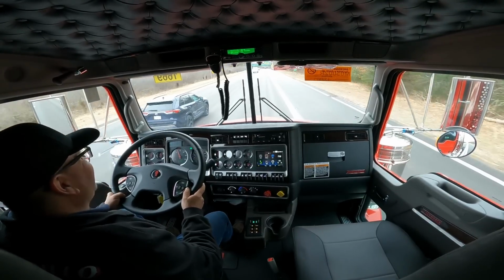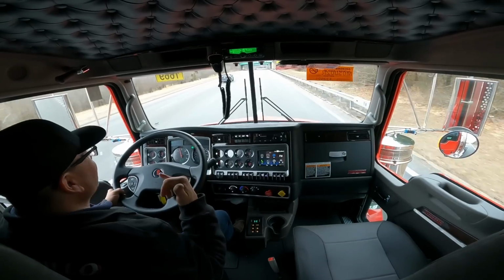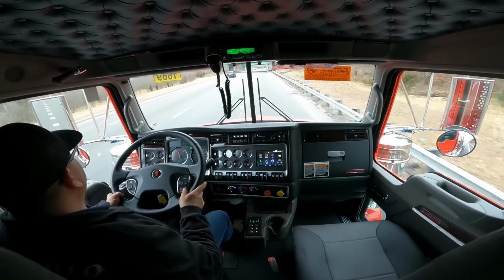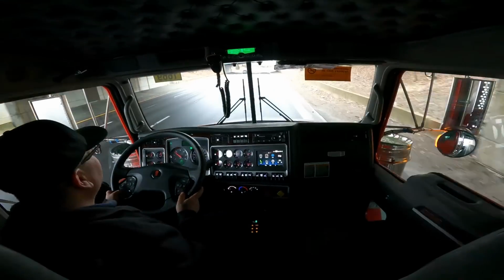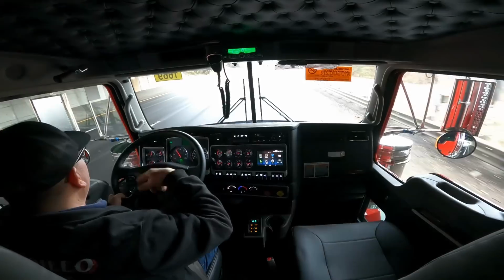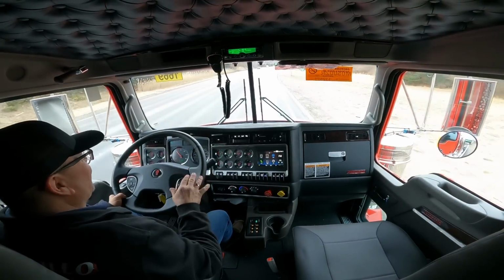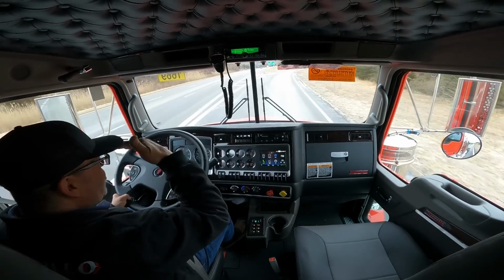Wow. I almost called him and said, hey, you better hold off on getting this thing painted before we figure this thing out. Oh, these new trucks. I don't have this in my new truck. I didn't want the smart wheel. I want the old wheel. All right. Engine brake works good. Woo.